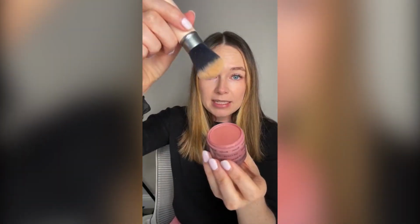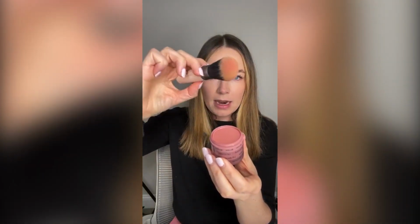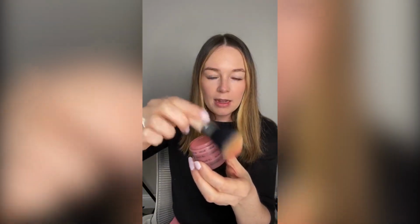So I'm gonna dip into our blush. Now our powder blush is very pigmented, so it does not take much. I would rather go in and do less and build. So I'm just gonna dab. I don't know if you can see, but that's already showing a little. Tappity tap. Before I apply this, let me see if I can answer any other questions while I'm applying.